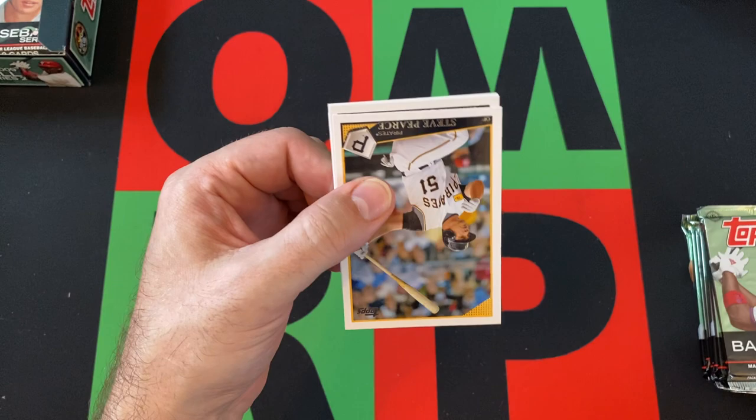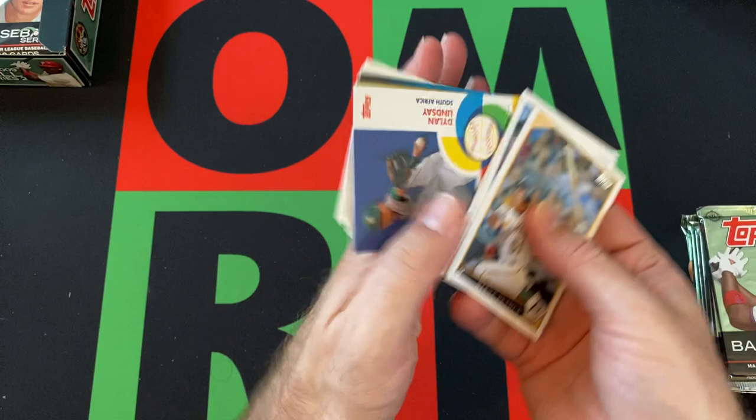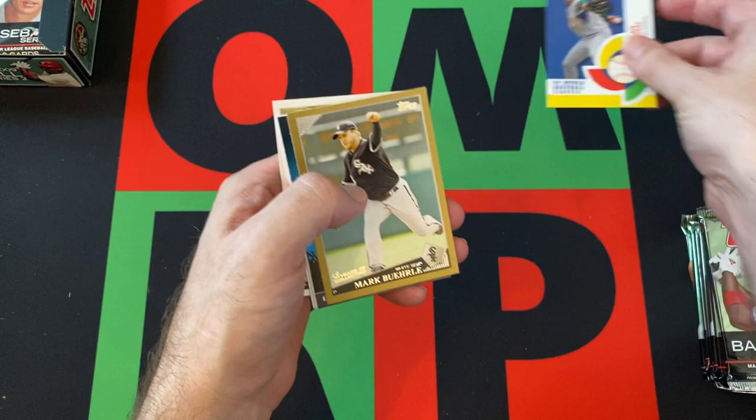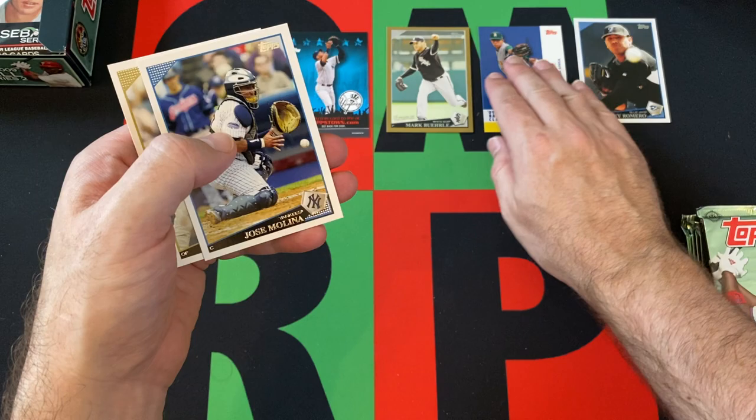Got Steve Pierce, former World Series MVP, Jeremy Bonderman, Carlos Lee, Chris Ray. We got our first World Baseball Classic card here, Dylan Lindsay from South Africa. Mark Burley, gold card. We got Topps Town, Derek Jeter, Ricky Romero, rookie card, Jose Molina and Jody Garrett.